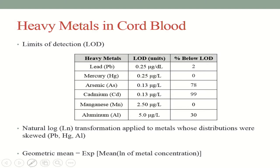Some of these metals, when you analyze them, have a limit of detection, LOD, and we report what percentage of them fall below the limit of detection. That means they're low levels, but lower than what is reported here. When you analyze these heavy metals data, you usually take a log transformation, to make them look normally distributed, because usually they're skewed. Lead, mercury, and aluminum were transformed. But manganese is usually normally distributed, so we didn't have to transform manganese.